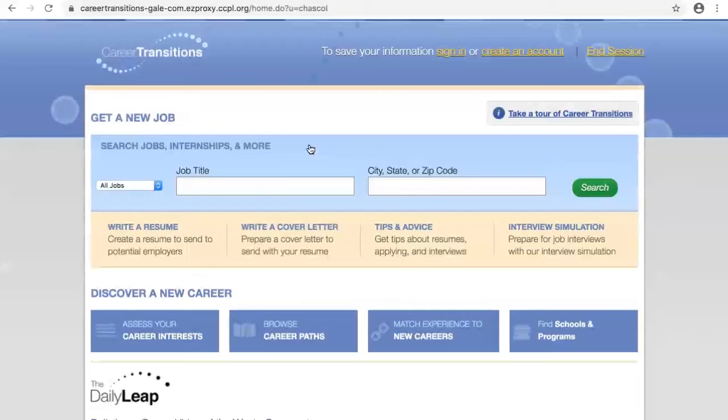Alright, so here we are at Career Transitions. There is an option to create an account with this database. I do recommend that. You don't have to in order to access these tools, but since job seeking does take some time and could take several days or months, you may want to work on something, save your work, and then come back later. So the best way to do that is to create an account so that you can pick up right where you left off if you leave for the day.